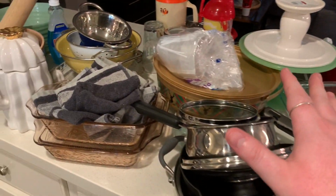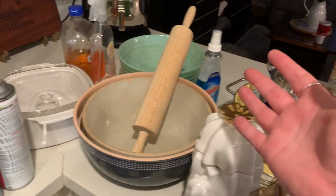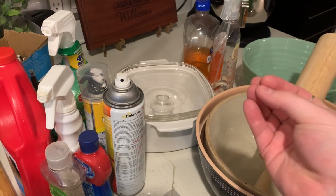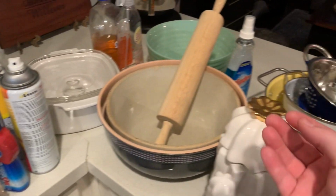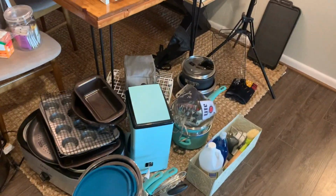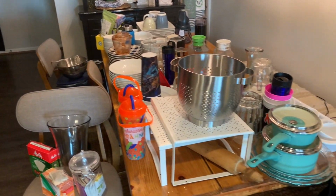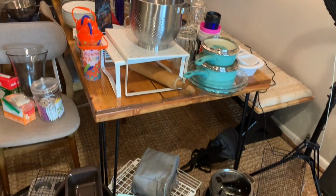But just all of this stuff, when it comes to Marie Kondo, she said to touch things and see if they give you joy. And these things just don't really give me joy anymore. What does give me joy is all of this stuff, which now that I'm looking at it, I'm like, dang it, I didn't think it was that much, but looking at it on camera, it's actually a lot.